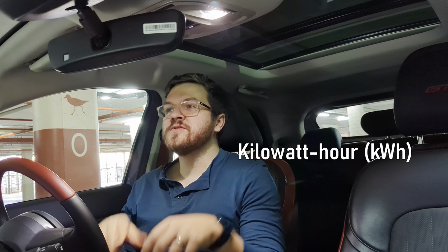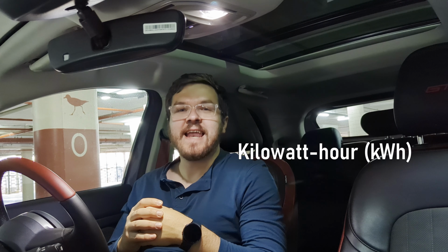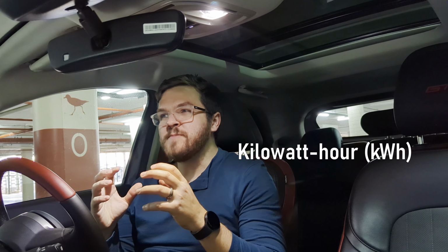The first term that you need to understand when it comes to how fast your electric car can charge is kilowatt hour. Now, it's useful to think of this as sort of an electric liter. Strictly speaking, kilowatt hour is a measure of energy used over a certain period. For those of you not familiar with the metric system, there are 1,000 watts in a kilowatt.